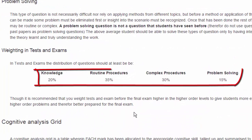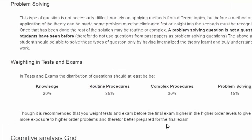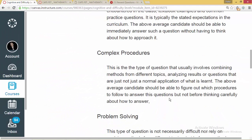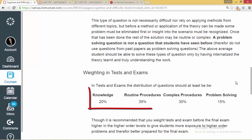Here we can just see what this distribution is supposed to be in all your tests and exams. You should have this distribution. If you don't follow this, then the minimum is this. In other words, this is your lower order, level 1 and 2, and your higher order.